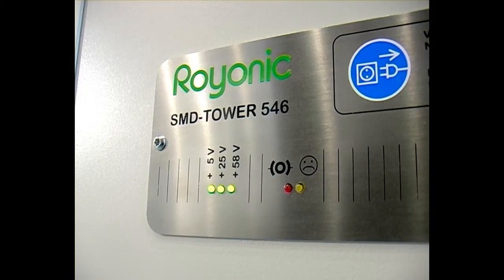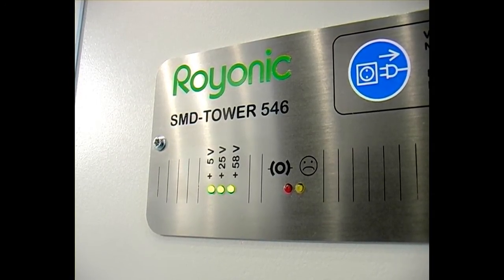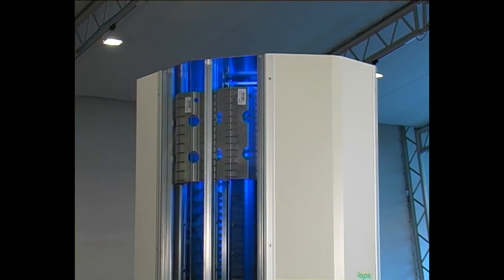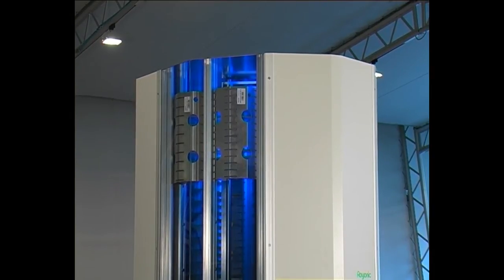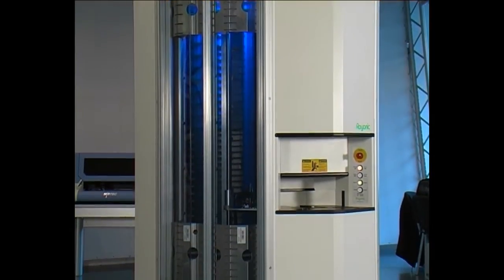Further possibilities of use are provision of components at repair places, secured storage of particularly high-quality components, and also storage of moisture-sensitive components under a controlled atmosphere.